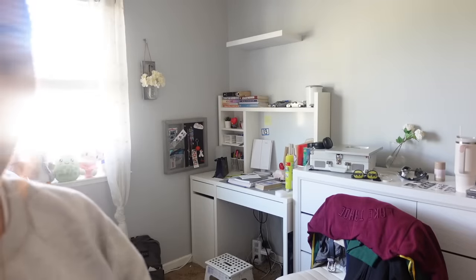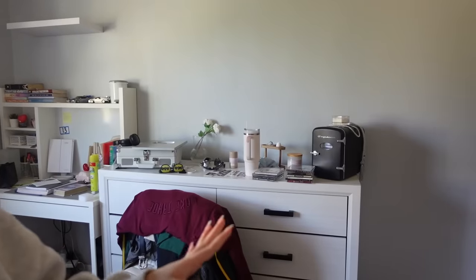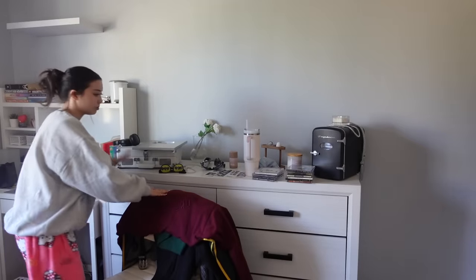With that being said, I'm going to continue to get rid of everything. This is what this is looking like. It's a little bit better. I'll clean it up a lot better in a second. I'm just putting stuff on it still.